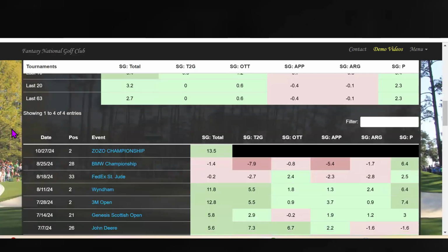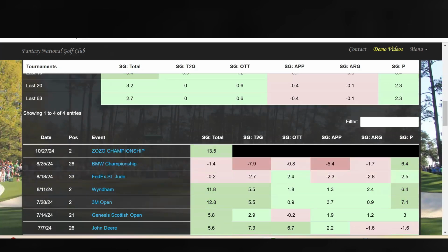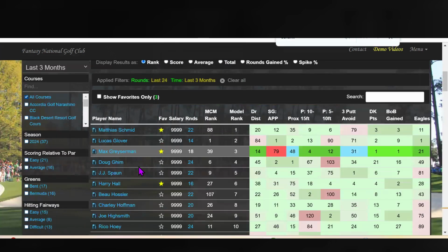Second at the Zozo. I knew I'd seen him play really well recently. He's got second at Wyndham, second at 3M. So he's definitely going to be a major league threat, and he'll be super popular as far as your DraftKings lineups are concerned, I'm sure.